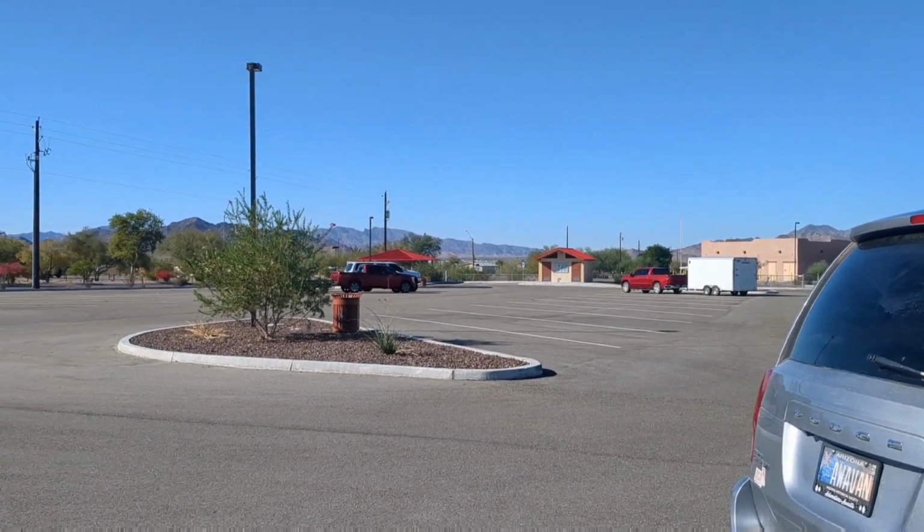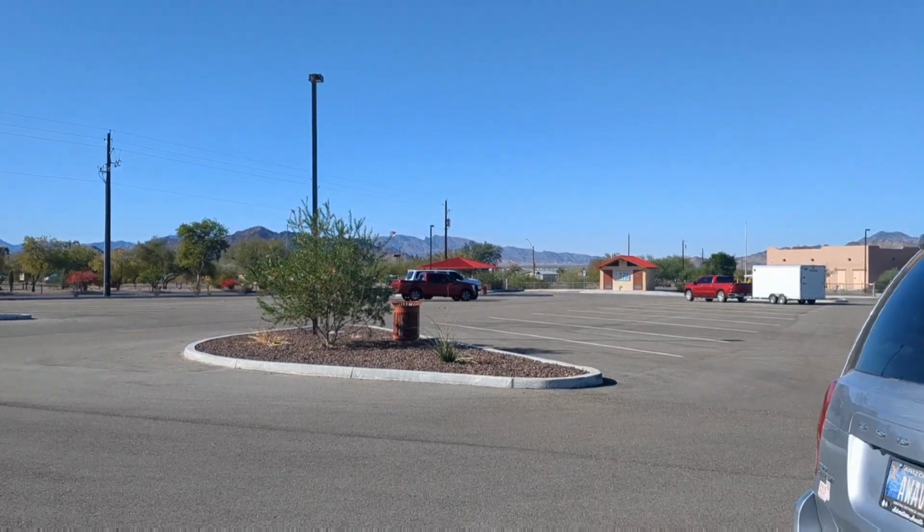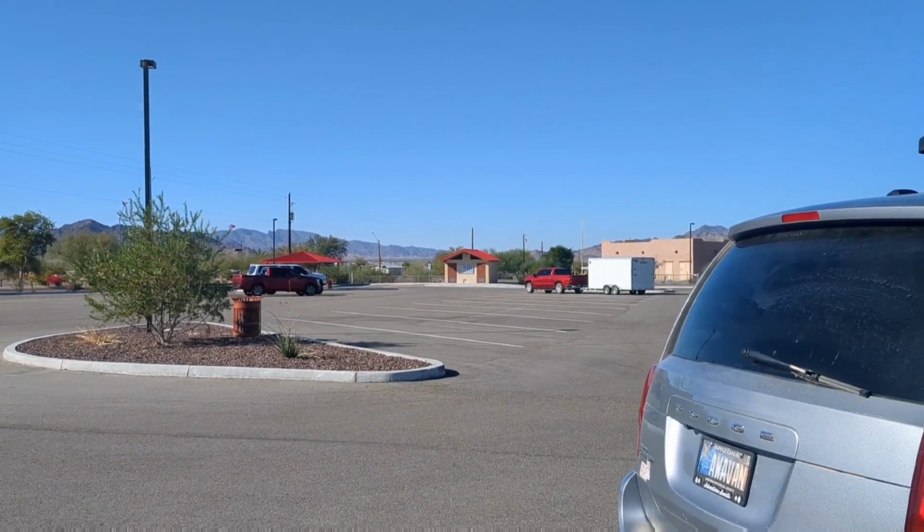And this is an awesome parking lot. Again, it's called the Quartzsite OHV staging area, and if you need to use the restrooms, they are available.